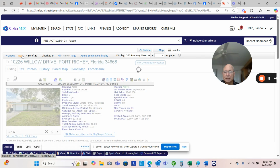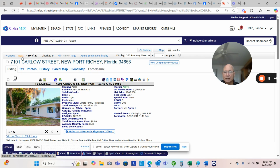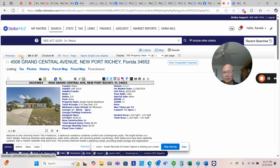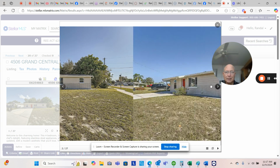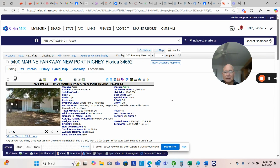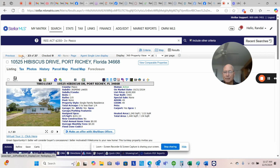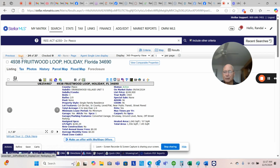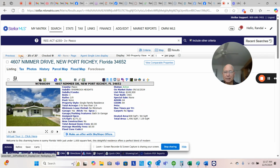$240,000. Jasmine Lakes, nice neighborhood. $245,000. You know what I didn't do? I didn't add this one here, like this one. There's no garage. And in many ways, if you can get a garage, it's better than if you can't. Jasmine Heights, Embassy, another no garage. Orangewood Village, on the market for 96 days.